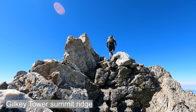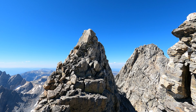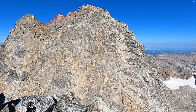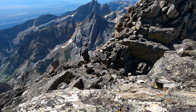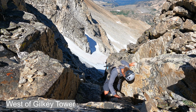Just after the Gilkey Tower ridgeline, and before we come up to this pinnacle, which I don't know the name of, and I'm not crazy enough to climb, there is a notch to drop down into, and in the notch we'll turn right down into a couloir. From the bottom of the couloir we'll traverse over to Blob and then Ice Cream Cone. It's been raining here the past few days. I was a bit worried if anything was wet, it was going to be this section. But so far it looks good. Probably class 4 descent.